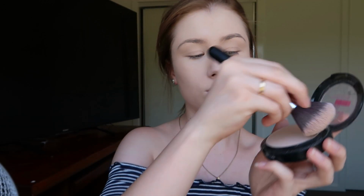I probably don't have any bad things to say about this powder, to be honest. It's my favorite one and I've tried so many different ones, but this one's for sure my favorite. Then after I do my eyes, I will then just take a little bit more. I will go in and do my forehead first because forehead wrinkles, again, like I said with the eyes, you just don't want it to crease.